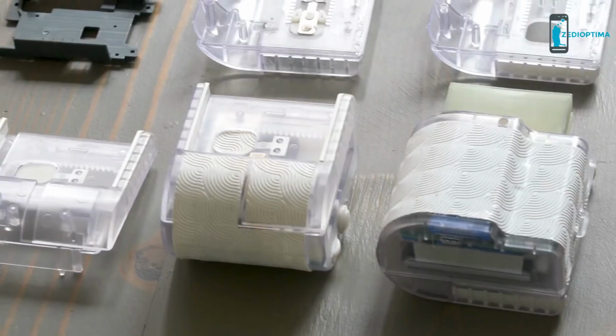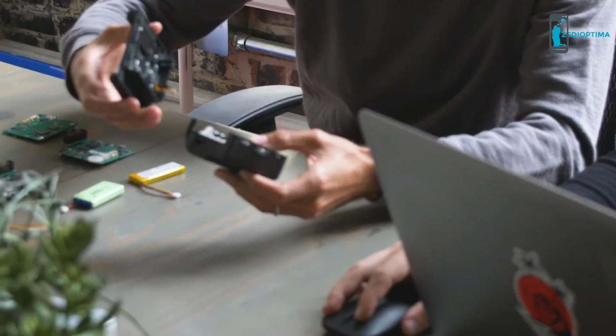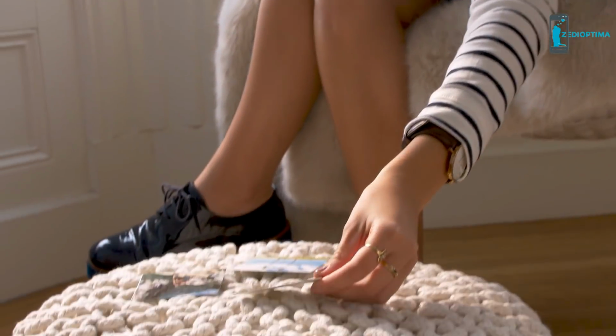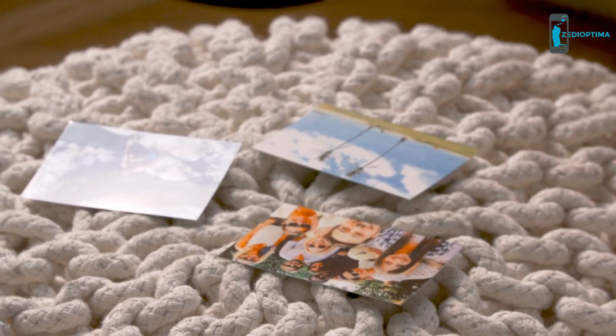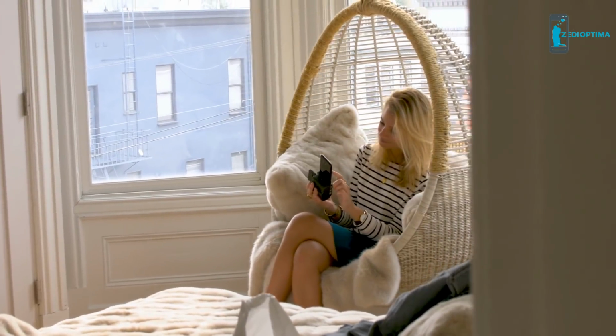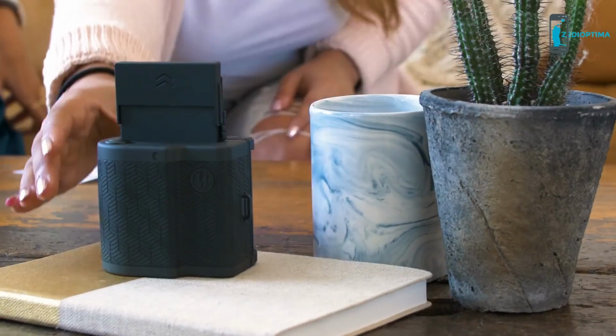Our goal was to create the smallest instant camera on the market. To achieve this, we removed the need for an ink cartridge and switched to zero ink sticker paper. The colors on the paper reveal by using thermal heating technology. By incorporating an expandable adapter, Print Pocket for Android fits any smartphone with a USB-C port. Our product is the easiest to use.